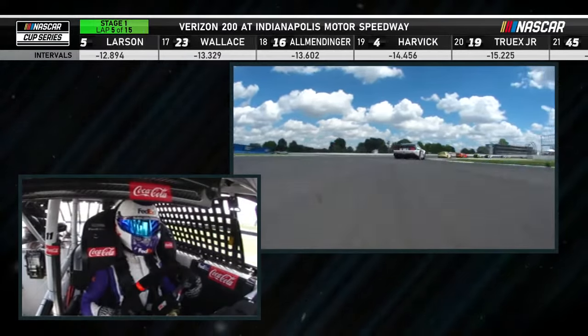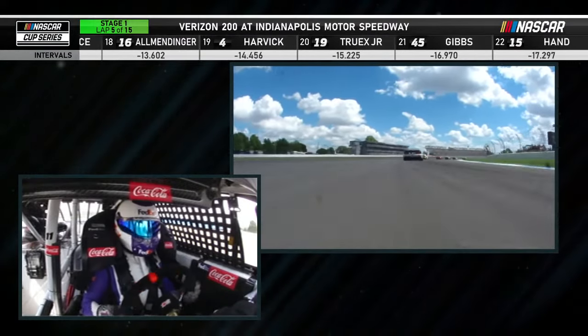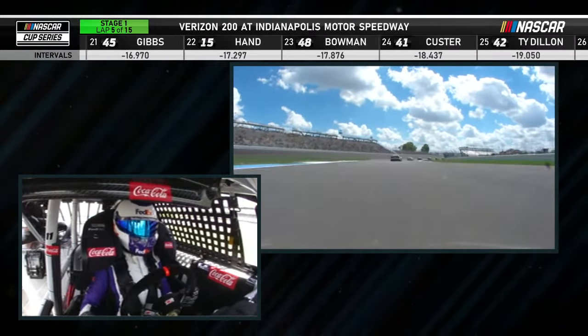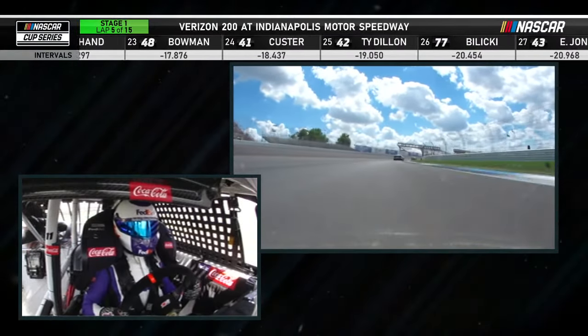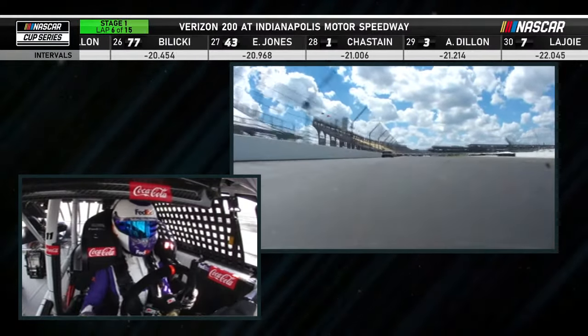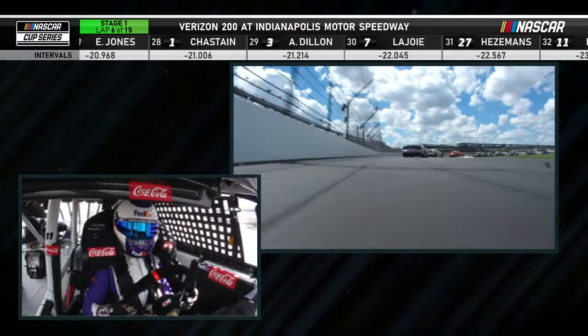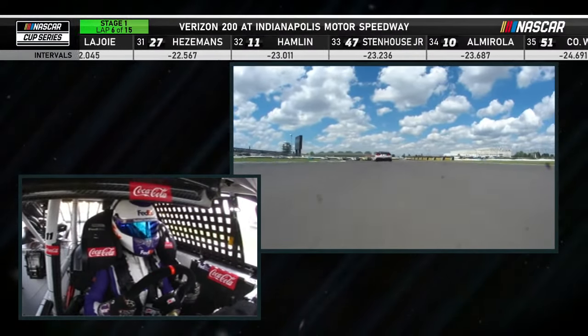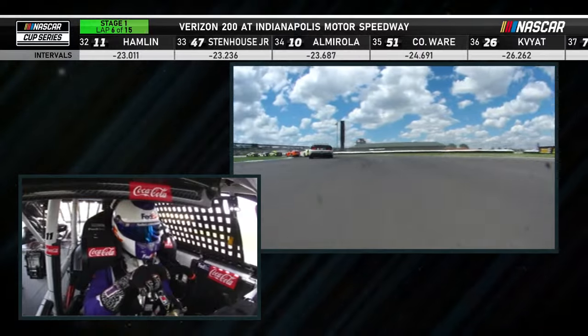Yeah, I'll be honest, I had no idea where he was at. Trying to regroup and regain some composure, get in a rhythm. It's tough to do. Well, he started 15th. He's running 34th now, lap five. I mean, that's a terrible start, and it's hard as a driver. I think this is where the crew chief comes in, Steve. Get him calmed down a little bit. Get refocused.